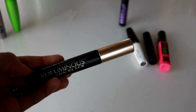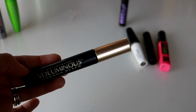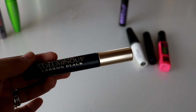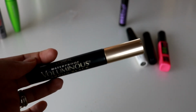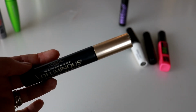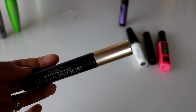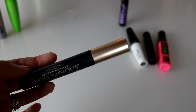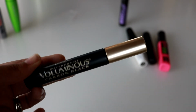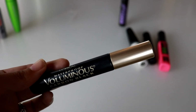Next, here is an old favorite, the L'Oreal Voluminous Carbon Black Mascara. This is waterproof, and this was in my amateur days when I would buy mascara without looking to see whether or not it was waterproof. So I purchased this and I love it. So I'm going to have to get rid of this one just because it's super old, but I do think I will be repurchasing this one.